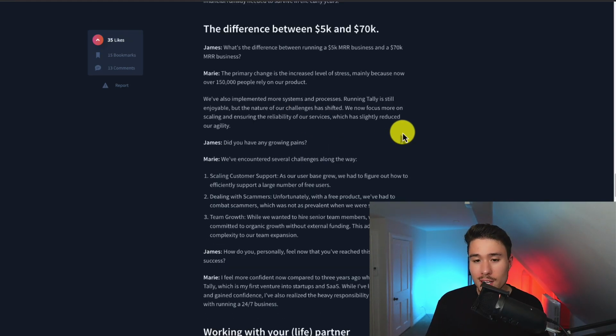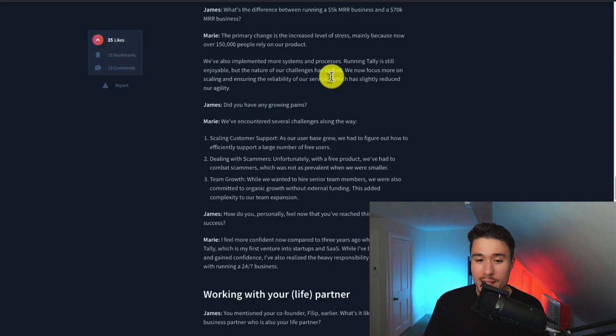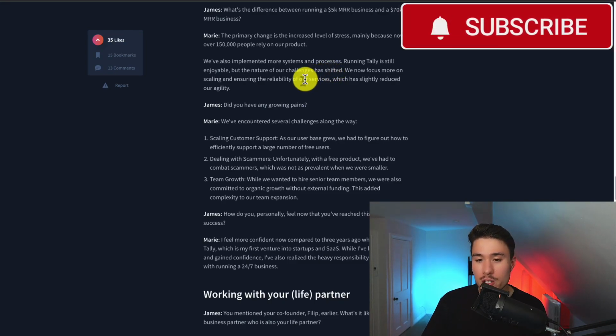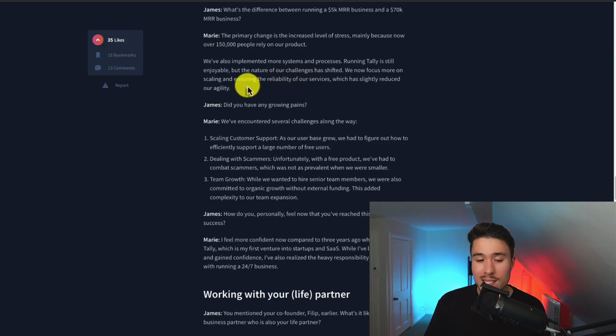So in terms of what's the difference between running at 5K MRR and 70K MRR, it's the increased level of stress, because now they have over 150,000 users using their product. They've also implemented more systems and processes, but the nature of the challenges has shifted. Now they focus more on scaling and ensuring the reliability of the services, which has reduced their agility.